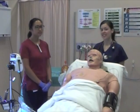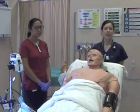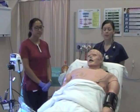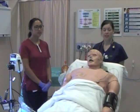Hi, I'm Amanda and this is Jenny. She's our airway nurse and I'm the airway doctor today. This is Vincent. He's a 30-year-old man with severe asthma. He's been in emergency for about an hour on maximal medical therapy and he's failing. So we've made the decision to intubate him.